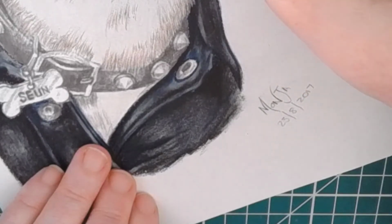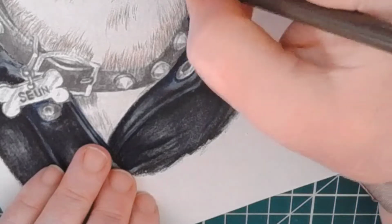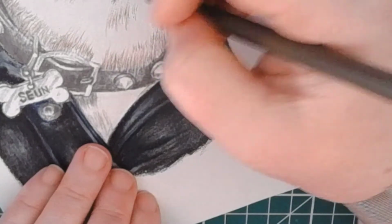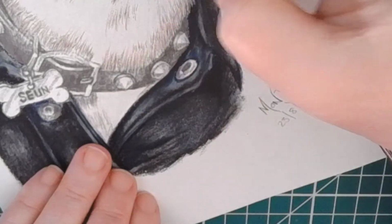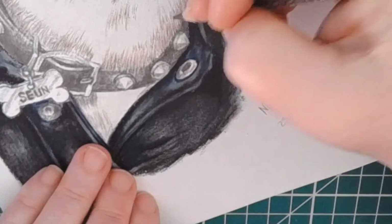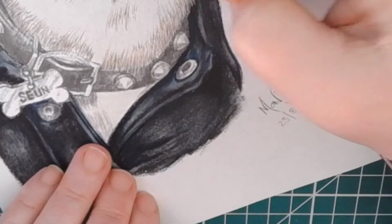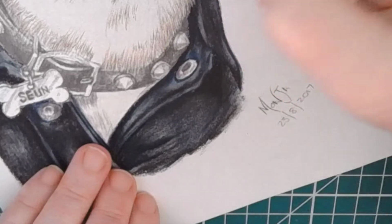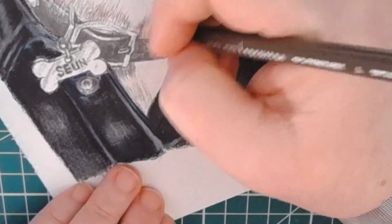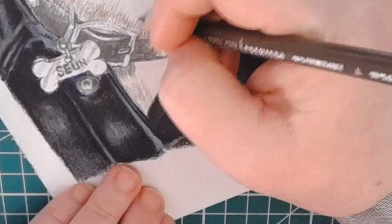So next month is Alcohol April. It is also Easter, so we'll be doing some Easter picture, at least one Easter picture. And we're not going to have an artist of the month. We're going to try different artists and different types of work with alcohol markers because I'm not good with them. I'm not fantastic with them.